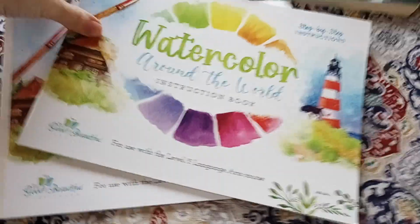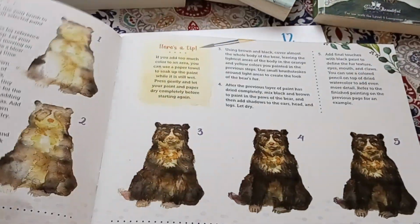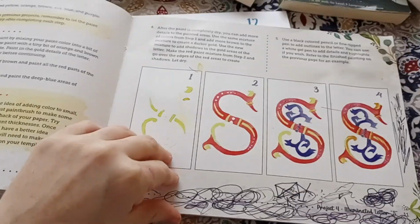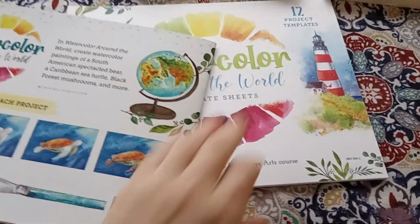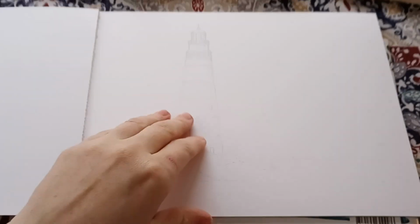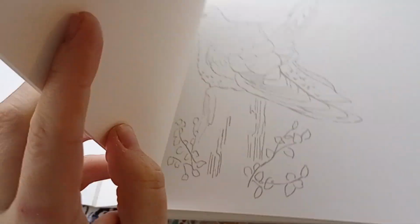Okay. Here's the watercolor. This is your instruction book. I love these. They're really, really cute and really easy to follow, step-by-step instructions for the kids. And then this is the template pad that you'll get. It's watercolor paper, and it just has the little sketched outline of the picture. So they're not worried about drawing the picture on their own. It's just more about the watercolor technique.